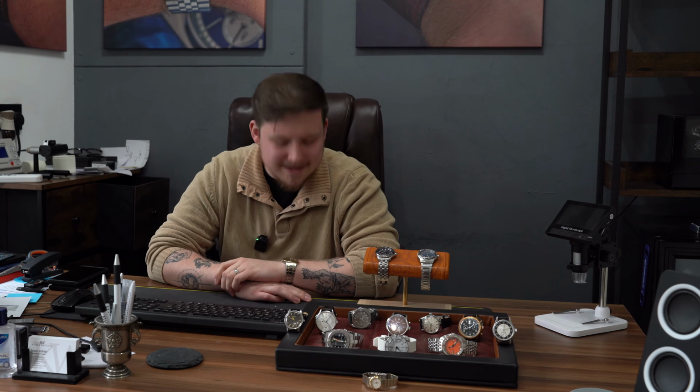But I think it looks pretty good on me, and it suits my look, maybe. Definitely not a Royal Oak person just yet, not yet.